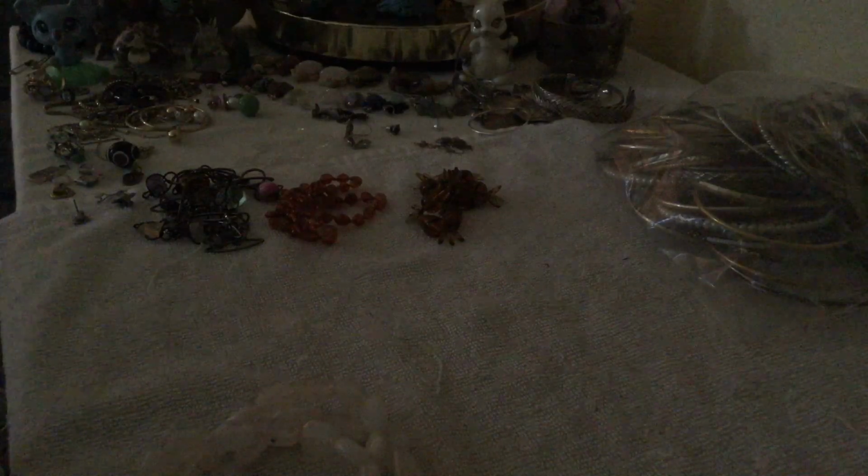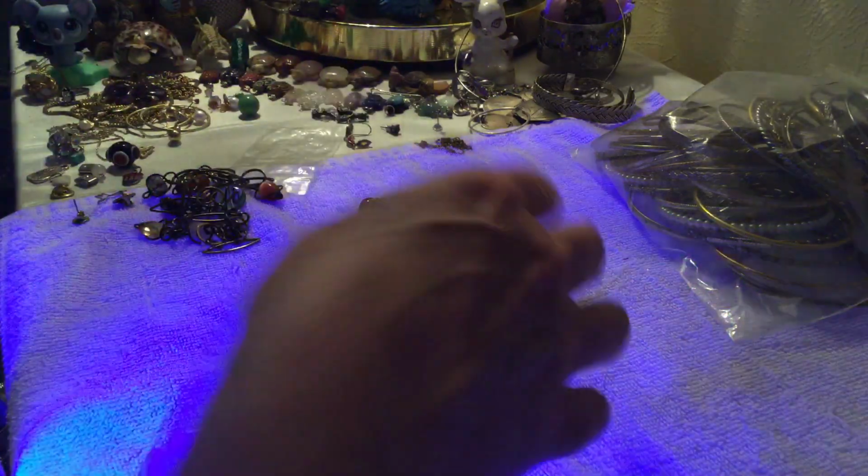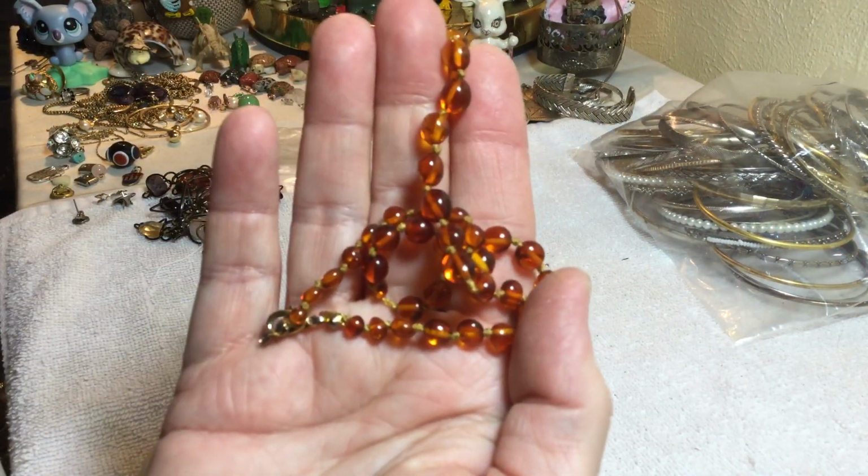I had wanted to see if any of these were amber. Gosh, it doesn't show on the thing. That's weird, because I can see it glowing. It glows big time, but the iPad is not picking that up. It's like fluorescing, but it's not coming through on the iPad, so that's amber. And then these are not. It probably needs more light. Oh, no, it's not doing it the way I see it. That's not how it looks. So anyway, that's amber. This right here is going to go in my amber hoard.